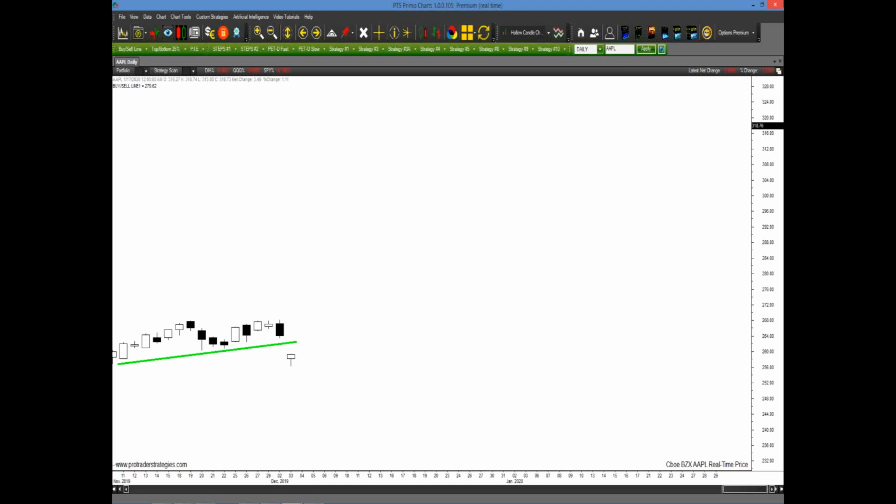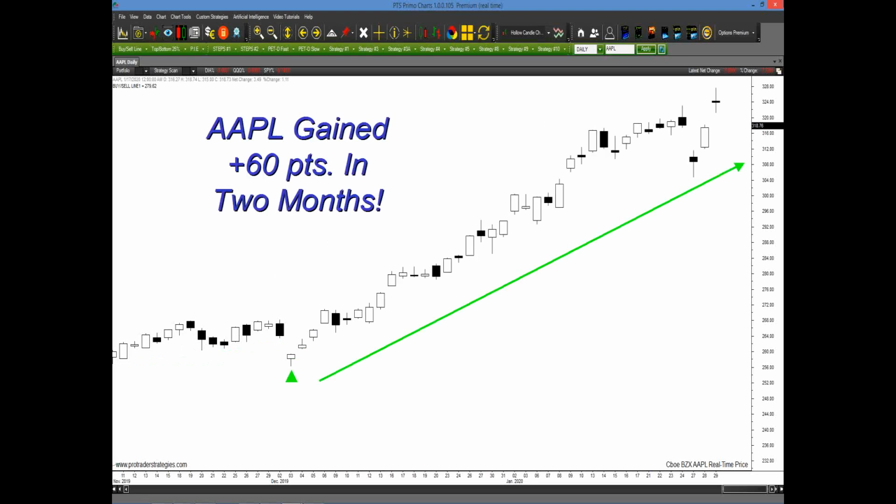Well, with the rules I'm going to explain to you today, that you'll be able to start applying as early as Monday if you'd like, you would have seen that a buy signal was actually generated where everyone else was selling. Now, this was the first week in December, and potentially if you had used that buy setup, you could have gained potentially 60 points in 2 months in Apple.